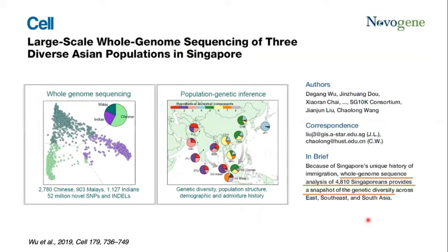Here is a case study I would like to share with you. Novogene participated in the large-scale WGS, in which the whole genome from more than 4,000 Singaporeans was sequenced. This study was used to identify genetic diversity between 3 different ethnicity groups. 52 million novel SNPs, the single nucleotide polymorphisms, and indels, the insertions or deletions from the genome, have been found. This also provides an insight into the population structure and the evolutionary history of Asia.